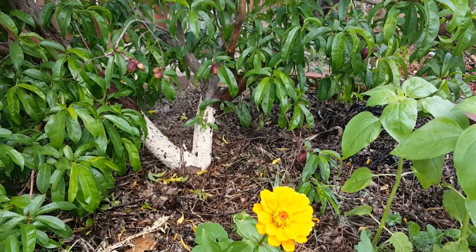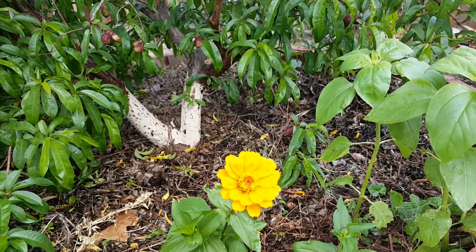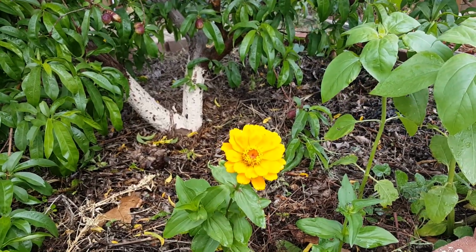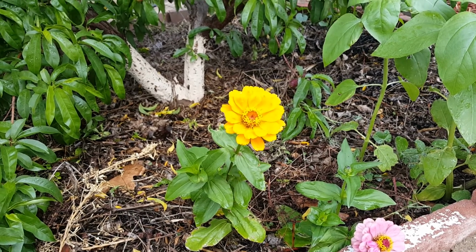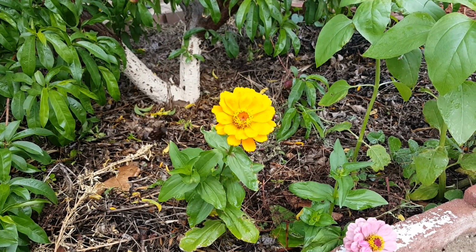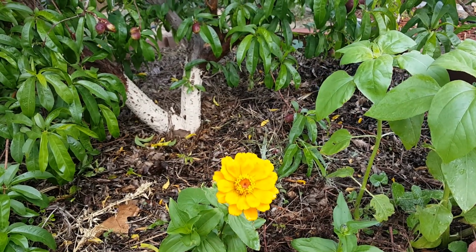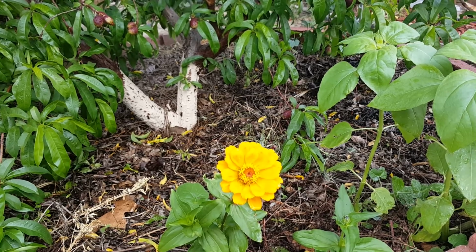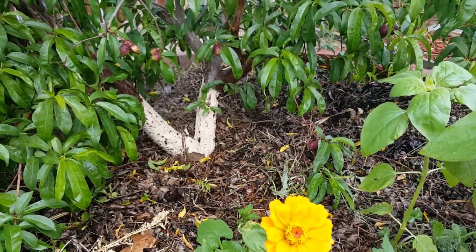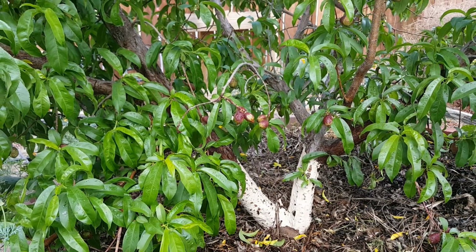Here's another bed where I'm also growing some zinnias. I have zinnias scattered all over my house, all over my yard. It's just I grew so many inside my grow tent, and you're going to be seeing a lot of those in this short video. In the background, I have here a nectarine tree.